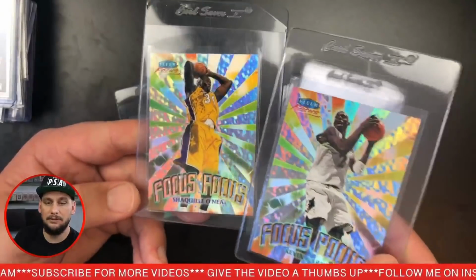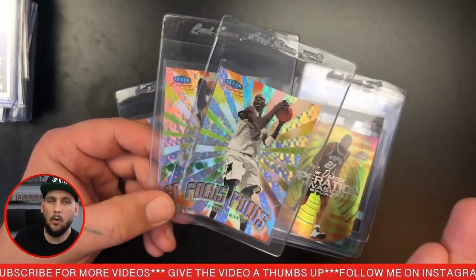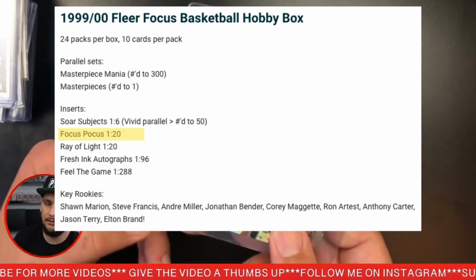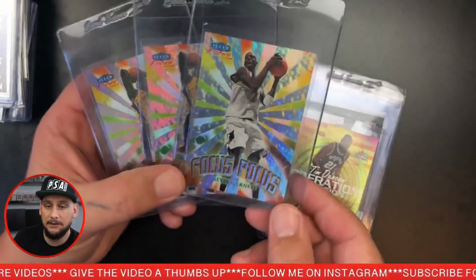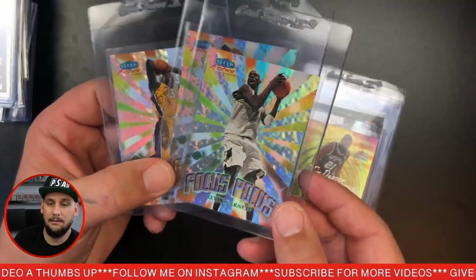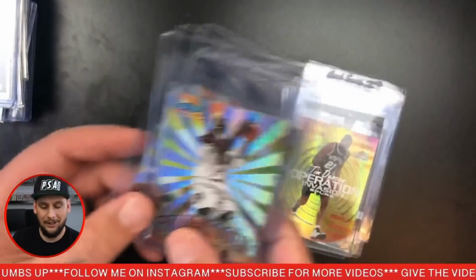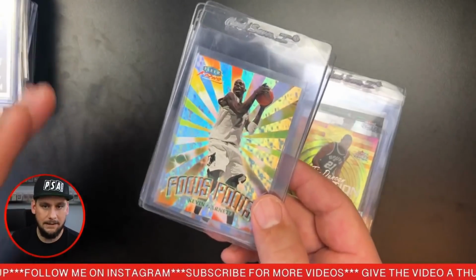These Focus Pocus Shaq Garnett inserts. Awesome cards. Not hard to pull, like 1 in 20 packs or 1 per box. There's also a Kobe, guys. Check out the Kobe. There's a great looking Kobe insert. I got the 2 Shaq and Kevin Garnett, so I'm happy with those. I'm going to keep looking for these Focus Pocus inserts. They're going to look great in PSA cases. Great collectability. Great design. Just awesome design. You can't go wrong with anything that has lots of shine and lots of color. Late 90s insert. Easy to pull. Easy to find on eBay.